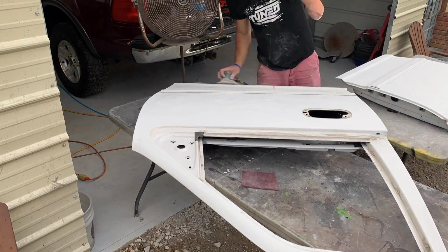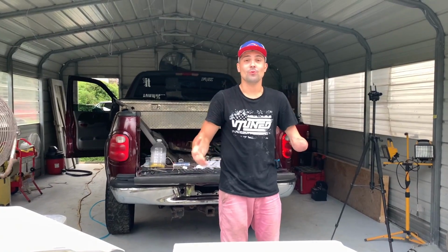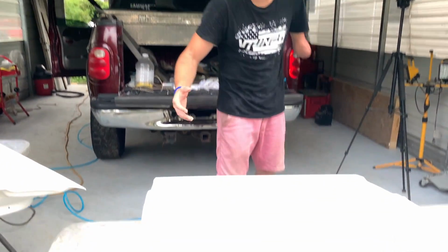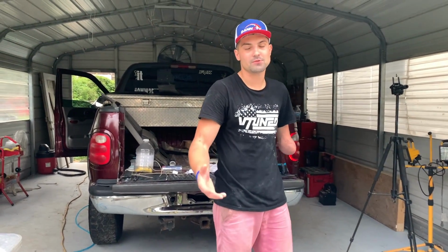That's a wrap for this episode. We got the door sanded and pretty much prepped for some paint, but we do have to take care of some damages here and there. I know I said there wasn't any, but that's pretty much expected. These doors laid around for over a year, and sometimes you buy parts from the dealer with damages, so we'll take care of all this.